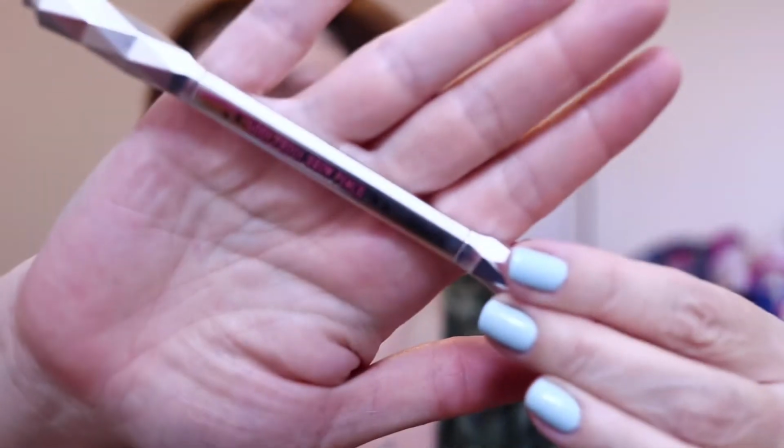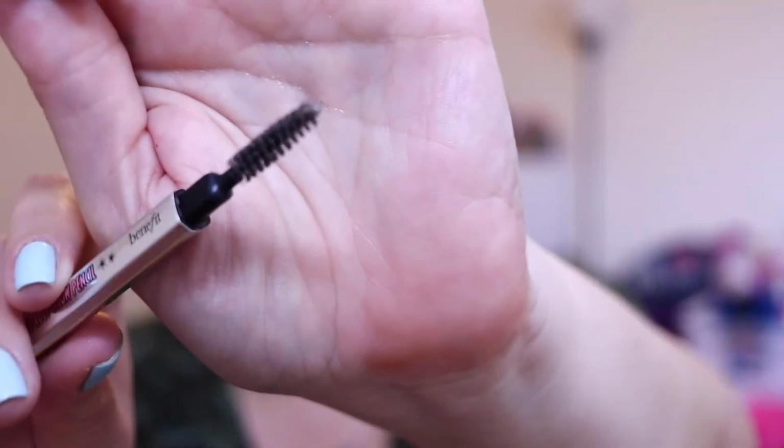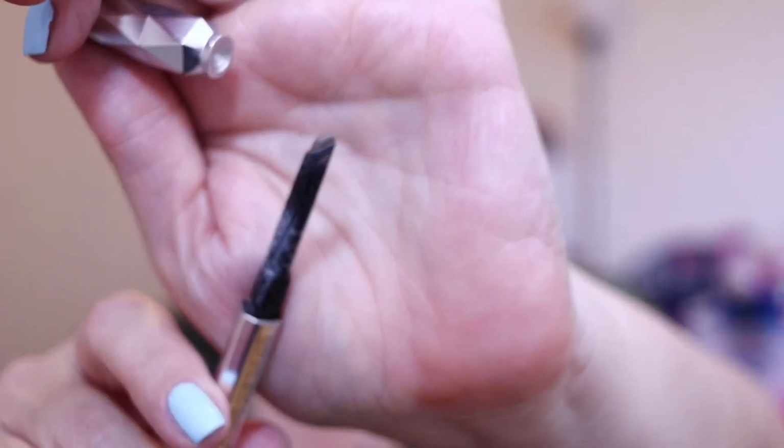This is the Benefit Goof Proof Brow Pencil. Even though I did apply it, I did bring an eye pencil with me, which I will show you shortly, just for a touch-up. But this is pretty much my tried and true at this time. So the Benefit Goof Proof Eyebrow Pencil, and I have it in shade number 2. It has a really awesome spoolie on this guy, so I really do like this particular eye product. It has one of those angled tips, which I'm not the biggest fan of, but it'll do.